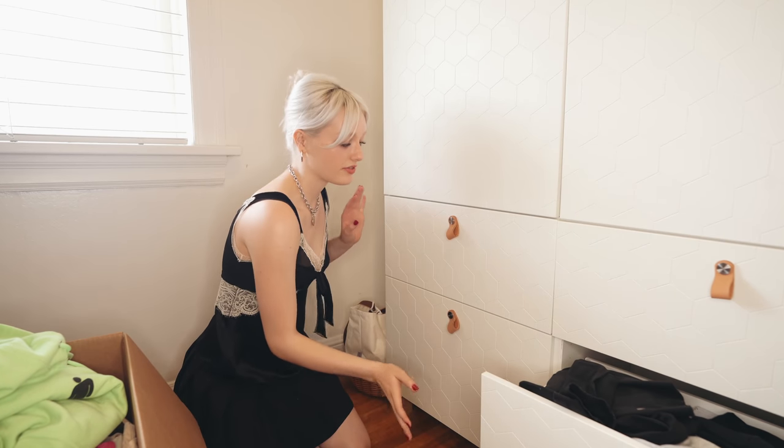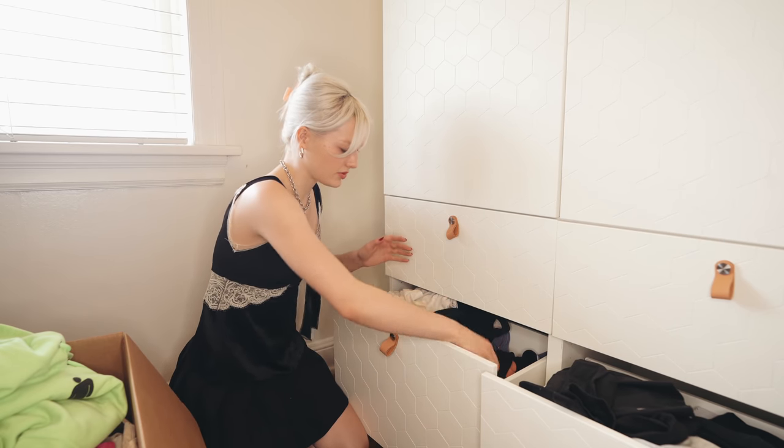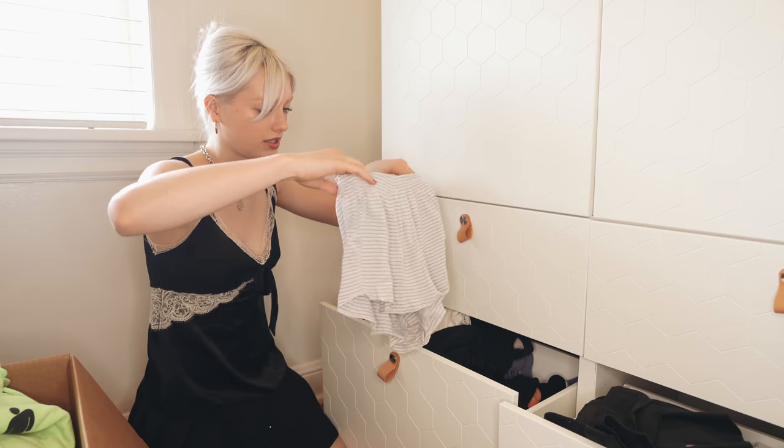This drawer is a combination of stuff that didn't fit in these two drawers. So this is my workout drawer that apparently has pajamas in it too. I've been looking for these.